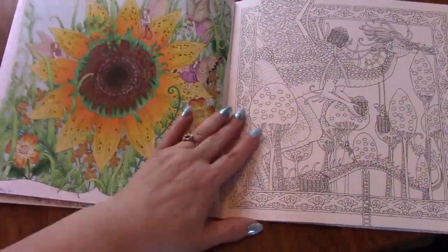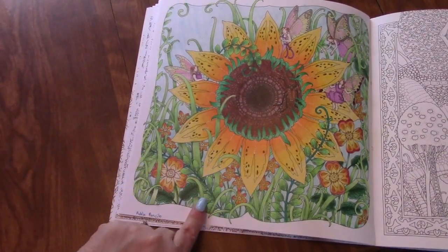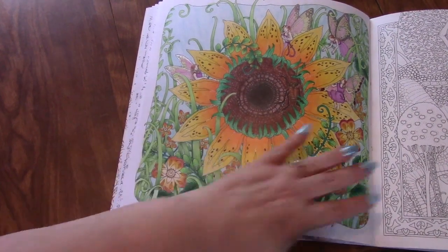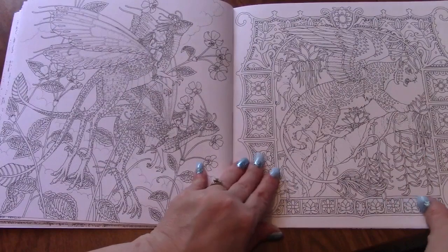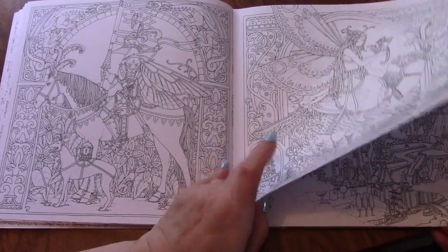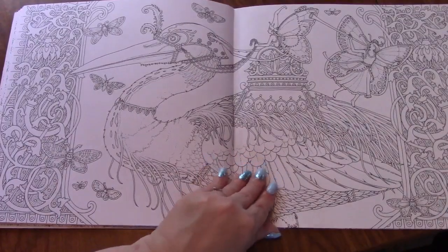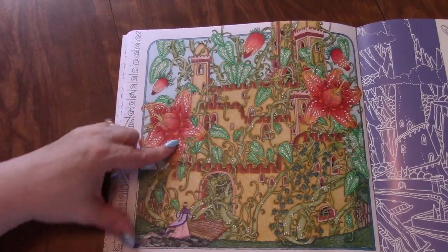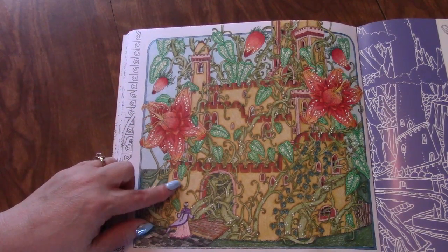So many possibilities. And then I did this one. This was done with Pablo pencils and a white gel pen. So pretty. And I did this one with Holbeins and gel pens. And this was a buddy color I did with Barbara Barnes.